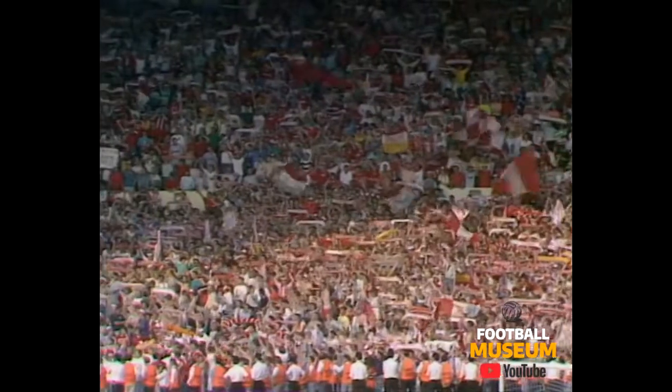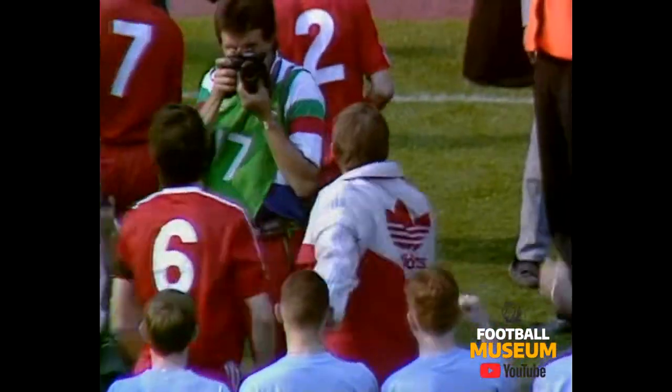And a song that has become all too familiar over the last 5 weeks echoes around Wembley, this time in joyful circumstances.